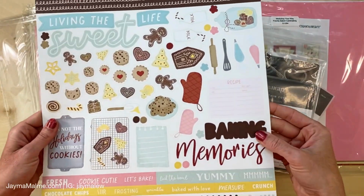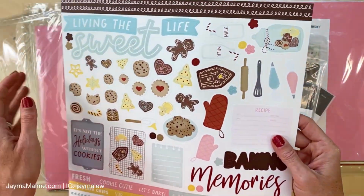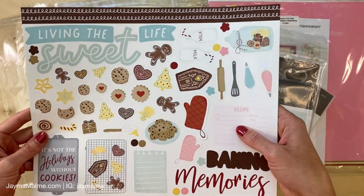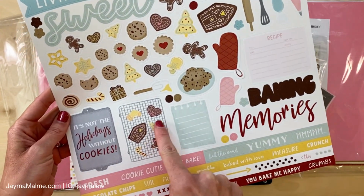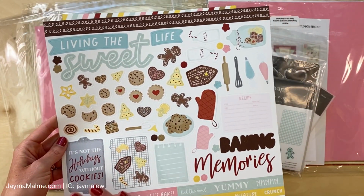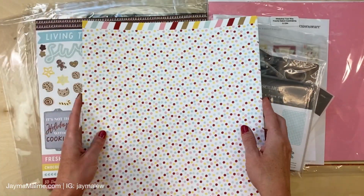So here is the sticker sheet. There is no foil or glossiness to these like there are on some, but they are still the cardstock stickers that are really nice. I love all of these little cookies and the little baking rack. You'll see that in the die in just a little bit. So if you are someone who likes to bake during the holidays or just throughout the year, this would be a great set for you.